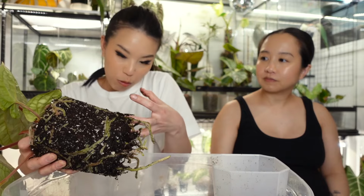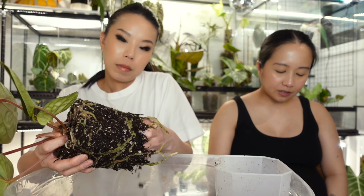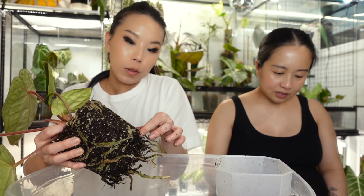I'm usually not this careful with roots. If I wasn't filming right now, I'd be breaking roots and stuff. My repotting style is definitely different when I'm not filming. Well, so far I haven't broken any roots.